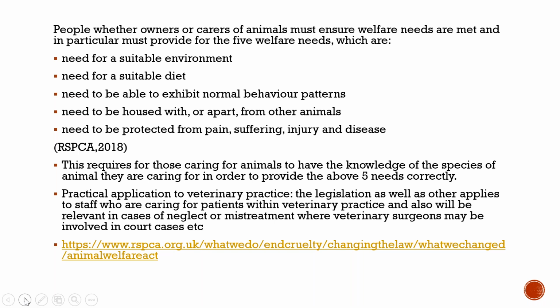It applies to ourselves as the veterinary team. We have a duty of care. Ultimately, that duty of care lies with the responsible veterinary surgeon. So that veterinary surgeon is responsible for the animal's care, whether that be in the consultation room, when they've hospitalised that animal, when they've admitted that animal for surgery. But you, as a member of the veterinary team, will also be encompassed by that duty of care.